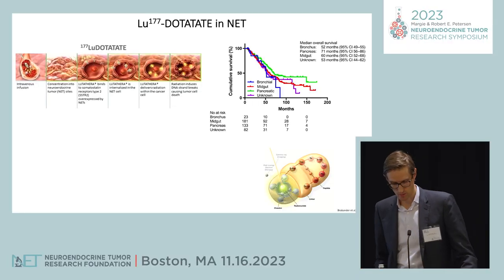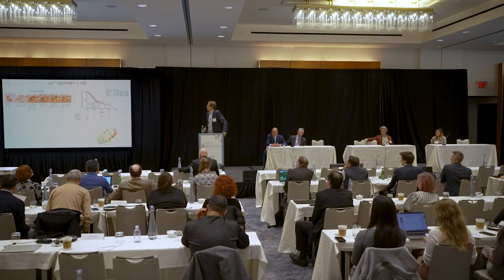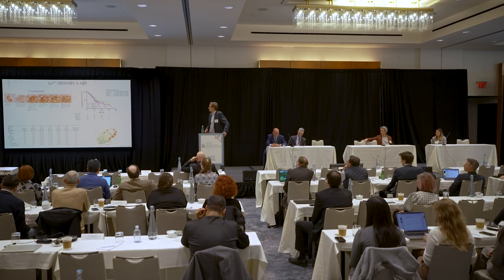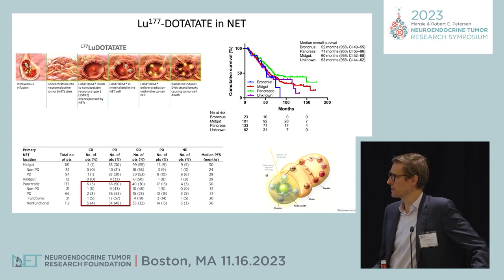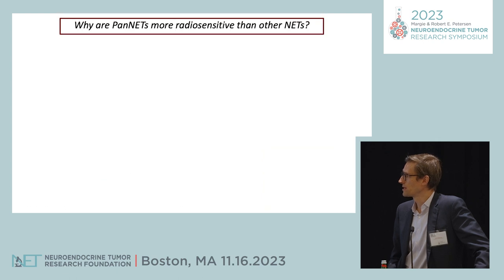So we all know that lutetium 177 DOTATATE has been used in the United States since 2019. It works quite well for metastatic neuroendocrine tumors. And one of the things that my lab specifically is looking at is how can we enhance that therapy? If we look at the data that's been out there, and I don't know if most of the clinicians here in the room would agree with this, but it appears that PNETs have a higher response rate when it comes to lutetium 177 DOTATATE.